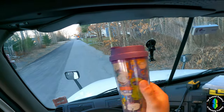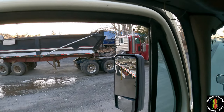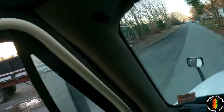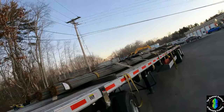Got my Rugrats tumbler. About to get it cracking. Oh, man, it's so cold out here. I don't know what that guy is doing, but I pulled out the lot on public property, so make sure I can record for you guys.